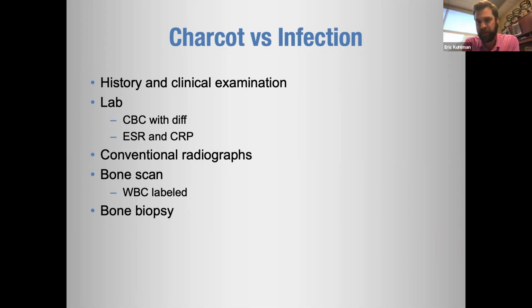Maybe you order a CBC with diff, the white count's a little elevated, maybe not, maybe it's sitting around 10. That's when, again, my suspicions really peak, because when you see these big swollen legs that are red, you'd expect the white count to be higher. If it was infected, you'd expect the CRP and ESR to be a little bit more elevated. So if you have that kind of gray zone area, that's when I start to say, okay, I'm leaning away from infection, more towards Charcot.